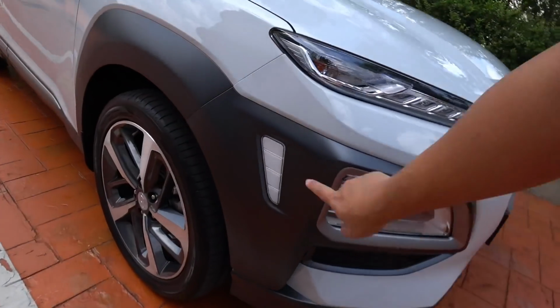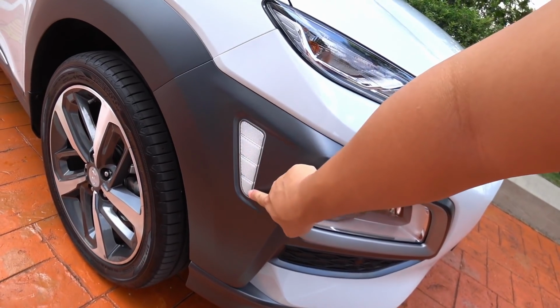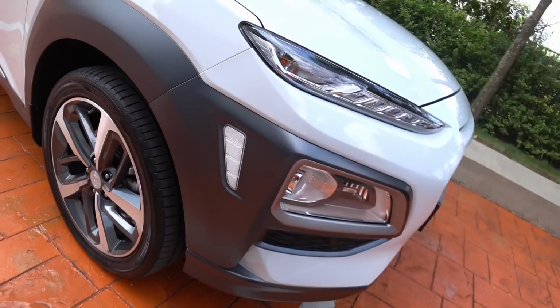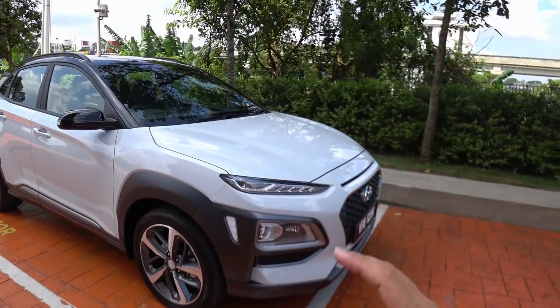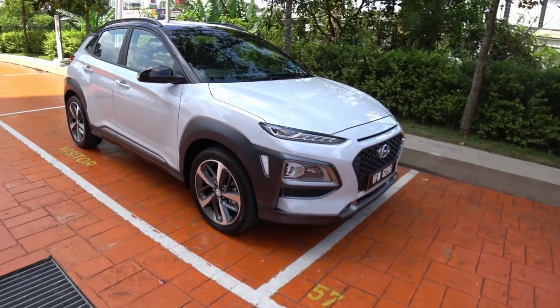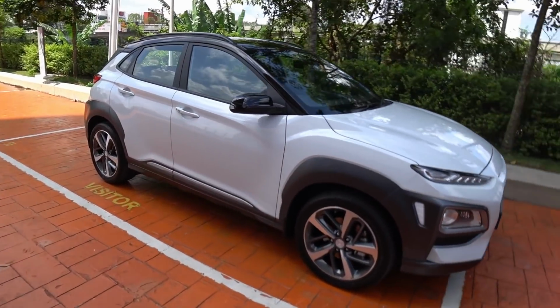And here you've got reflector elements as well. This is presumably installed for the benefit of the US market, but they decided to just keep the molding here as well. Not a bad touch really, but overall I think the front end is bold, it's expressive, but for all the elements that they put here, it is also very nicely resolved.